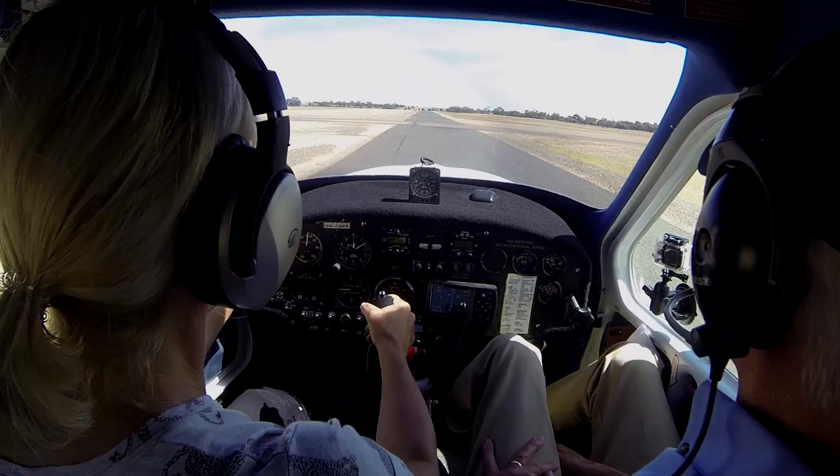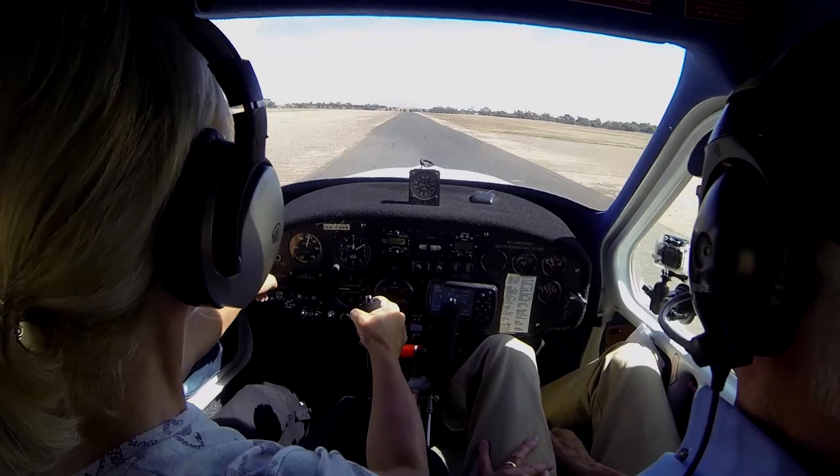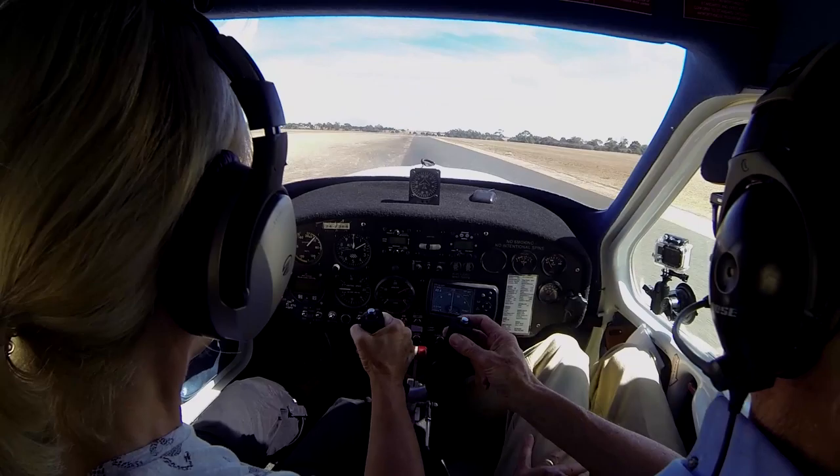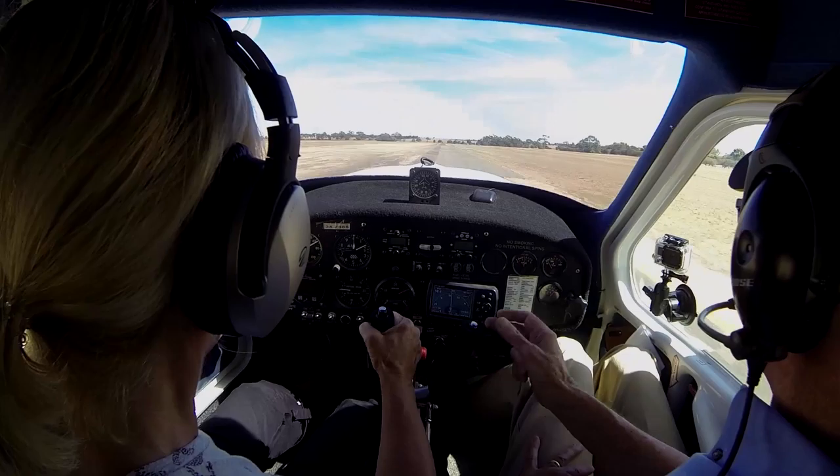Go, full power. Go. Right foot, full power, that's it, good. There's 40 knots, just bring the nose wheel just off the ground. Just hold it back about there, hold it there, right foot. Okay, we'll get off. Just wait for it. Oh, here we go. Not too steep, not too steep. Get that nose down.